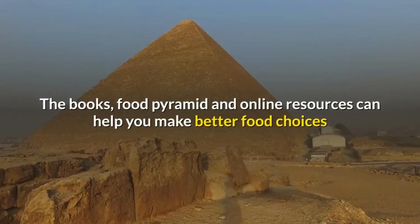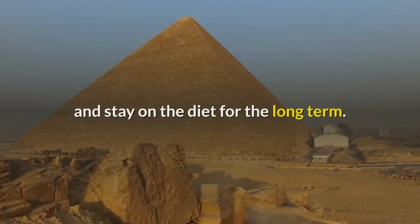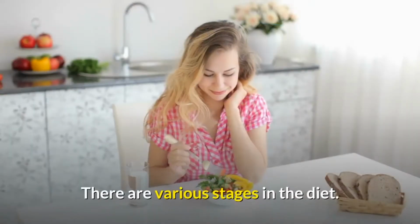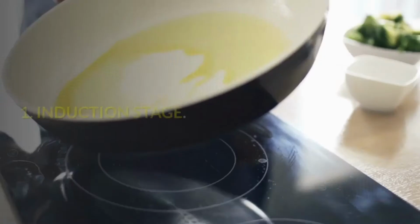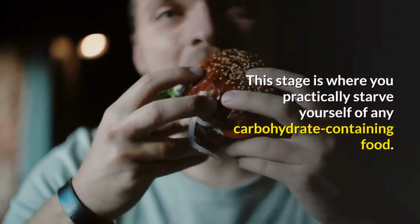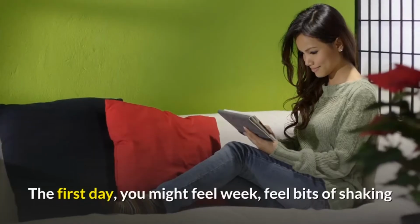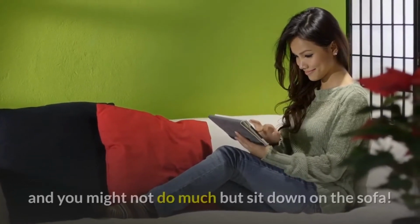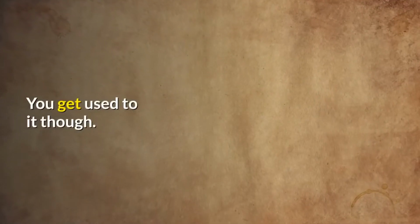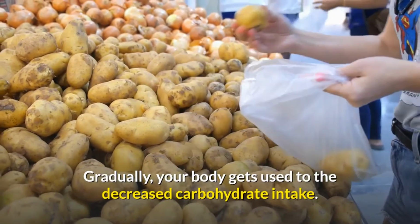The books, food pyramid and online resources can help you make better food choices and stay on the diet for the long term. The process. There are various stages in the diet. 1. Induction stage. This stage is where you practically starve yourself of any carbohydrate-containing food. The first day, you might feel weak, feel bits of shaking and you might not do much but sit down on the sofa. You get used to it though. Gradually, your body gets used to the decreased carbohydrate intake.